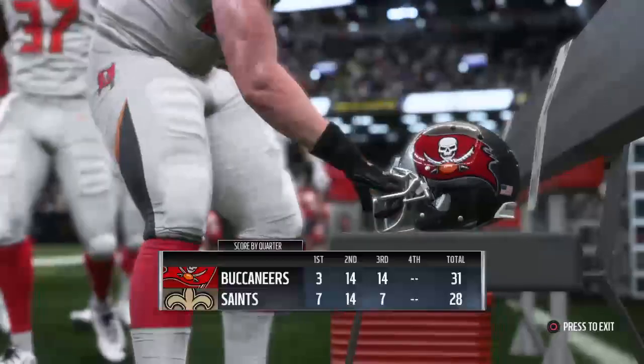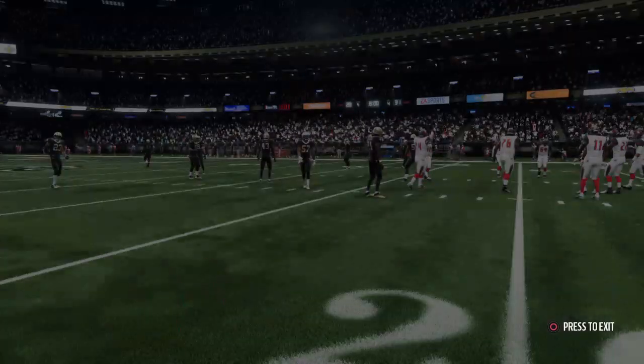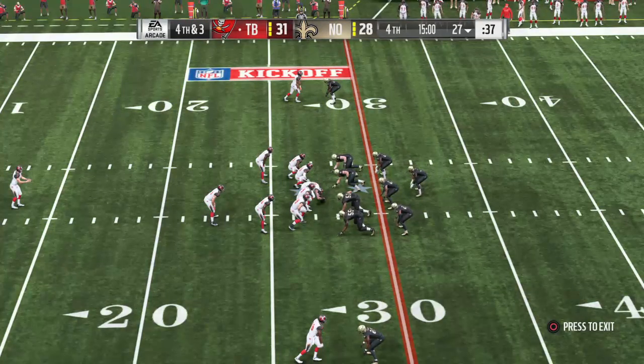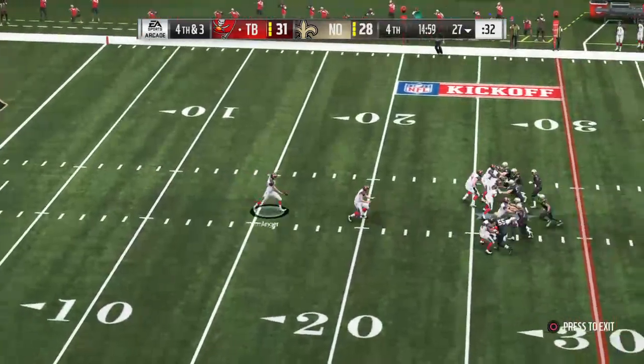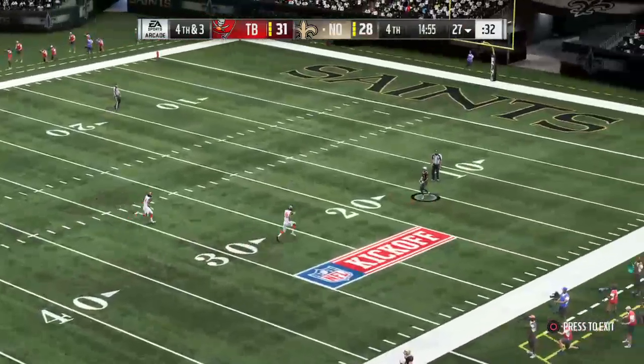Back now here live in New Orleans. It's been a very hotly contested game to this point. Just a field goal separating these two teams as we get set for the 4th quarter. Here's Brian Anger now as he'll kick it away for the 2nd time. He gets this one away, and boy, it's another boomer.